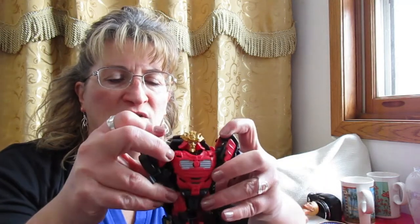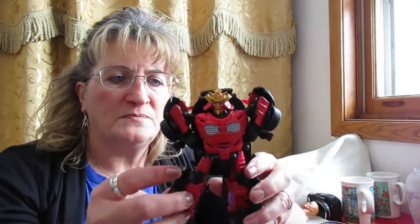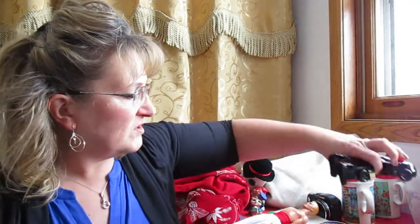I saw that this was a Transformer. It was 79 cents. It's by Hasbro. It's got one of those little robot Transformer guys in there. Thought that was a good price.